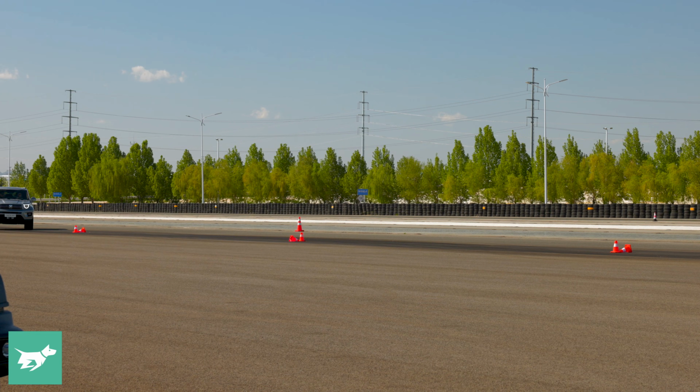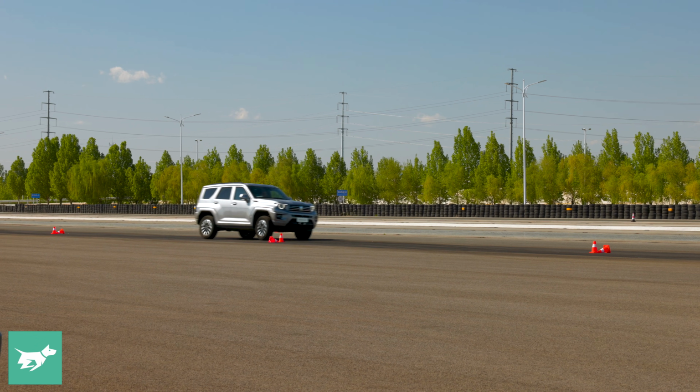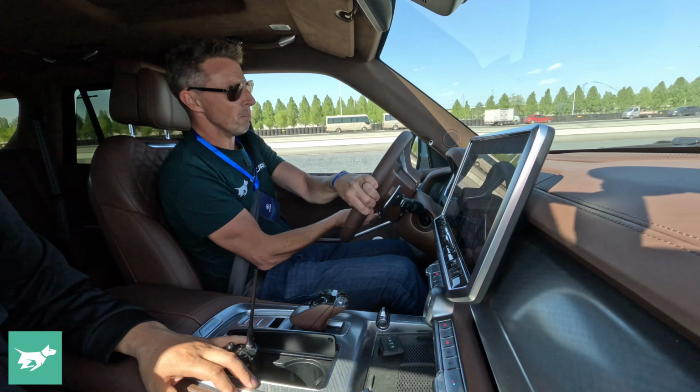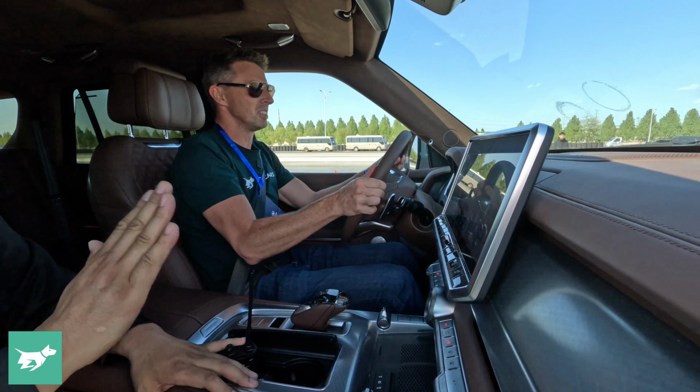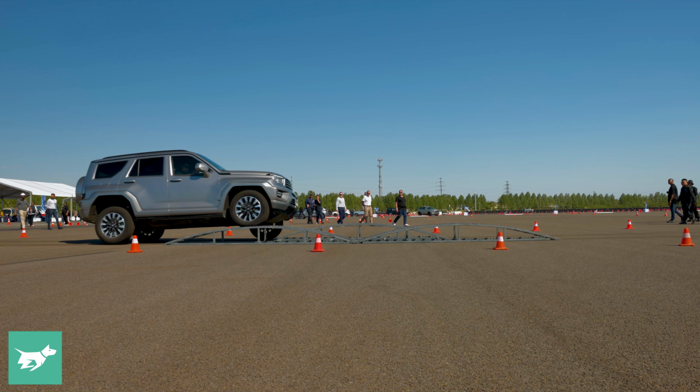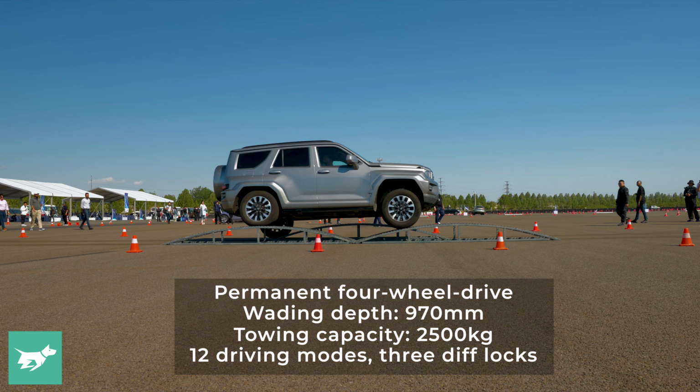And whoa, I can tell it's very boat-like through this slalom. We've got a hell of a lot of body roll, but there's reasonable control. The steering's a bit vague, and oh, it is a big old thing. But the benefit of this thing is going to be its off-road potential.